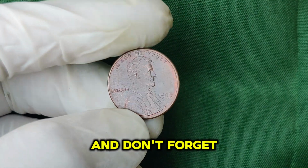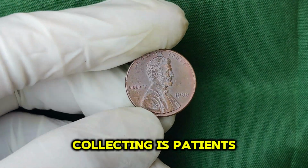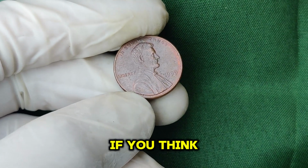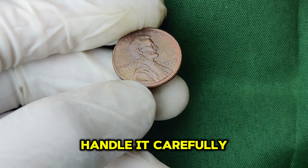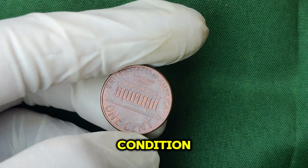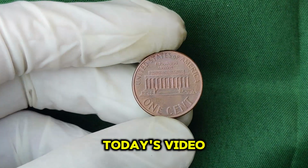And don't forget, the key to success in coin collecting is patience, research, and proper storage. If you think you've found a valuable penny, handle it carefully and keep it in a protective case to maintain its condition. That's all for today's video.